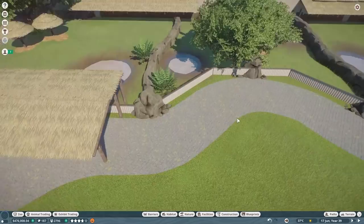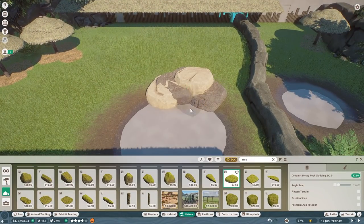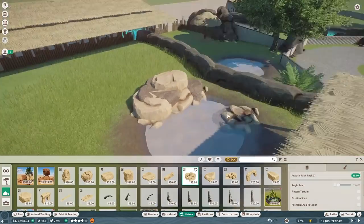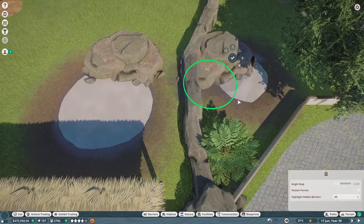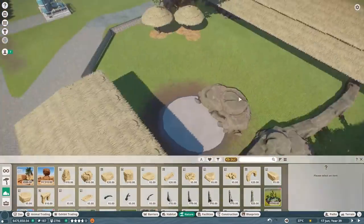You'll see what I mean when we get over there. But yeah, me being the dumb dummy that I am, did things not so efficiently and actually made myself take more time. But anyway, my point being is that it does take me quite a while to put these habitats together. I'm bringing back the two-toned rock thing.